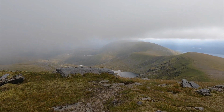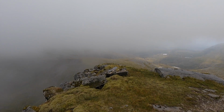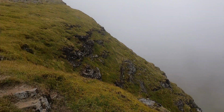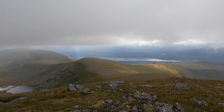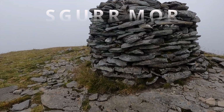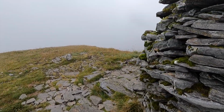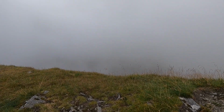You see the first one is all disappeared now. Just all gone in cloud. Hopefully we'll just get a view from up here. Luckily we're going that way, so we might get away with it. Oh, here we are, Sgurr Mòr. Quite a fitting cairn, chunky cairn for the biggest hill of the day. Probably the biggest cairn of the day, I expect.